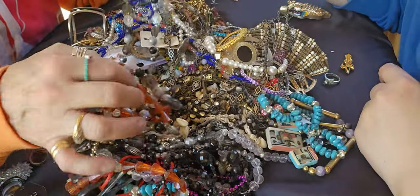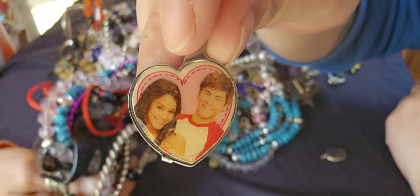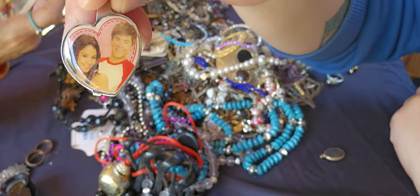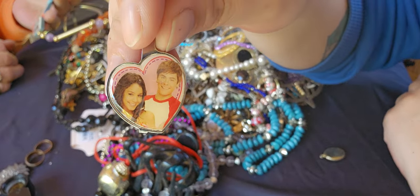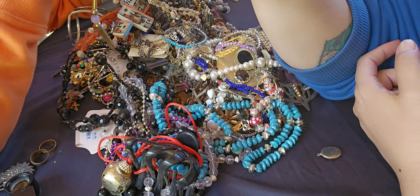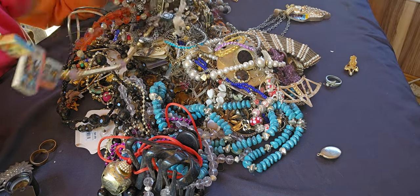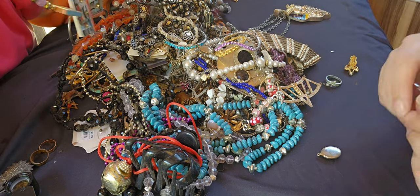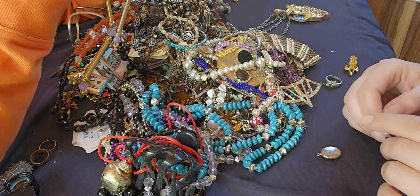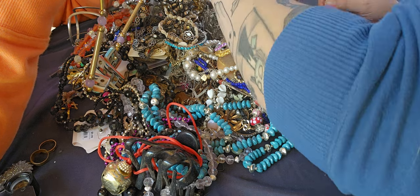You know, I like a good treasure hunt, even if it's, oh boy, a bunch of plastic hoopla. Wow, this is very, I just found the best treasure of them all. Who is that? This is from High School Musical. Oh, what's his name? Yeah, I love him. Zac Efron, yeah.